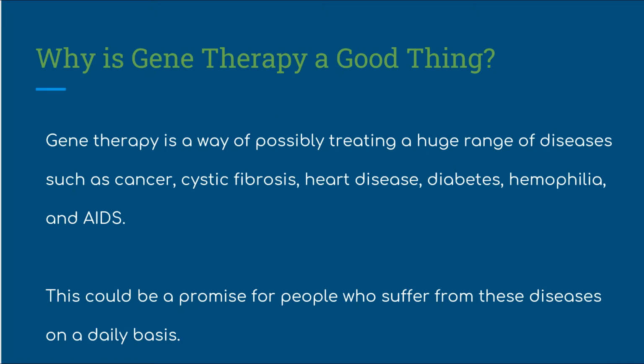So why is gene therapy a good thing? Gene therapy is a major way of possibly treating a huge range of diseases such as cancer, cystic fibrosis, heart disease, diabetes, hemophilia, and AIDS. And this could be a major big promise for people who suffer from these terrible diseases on a daily basis, and could improve their way of life and way of living, and just overall live a happier life.